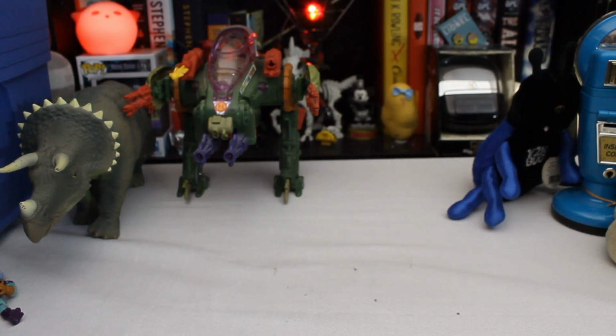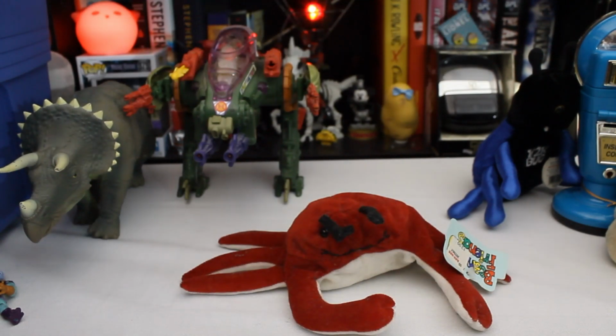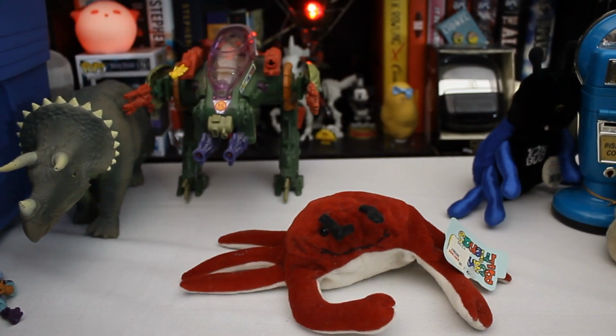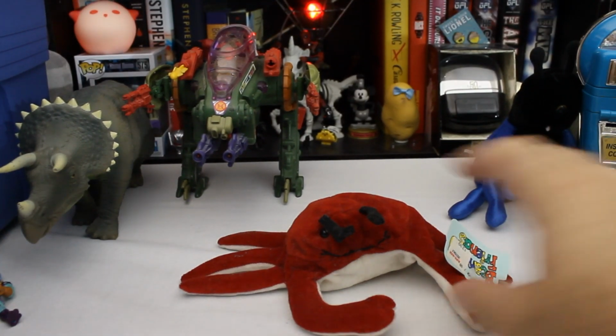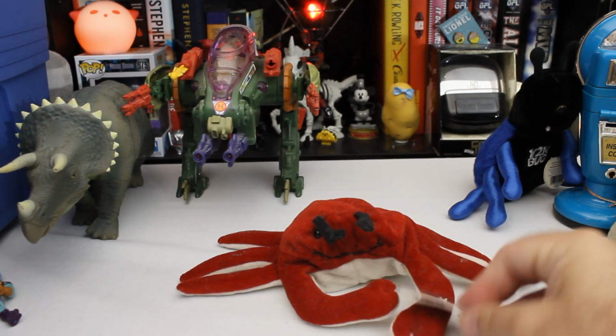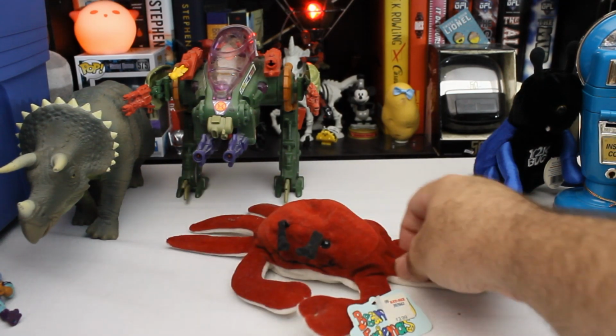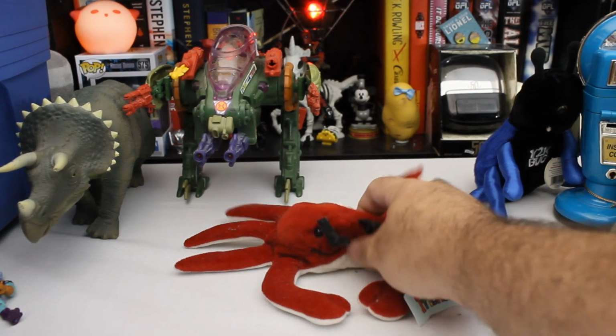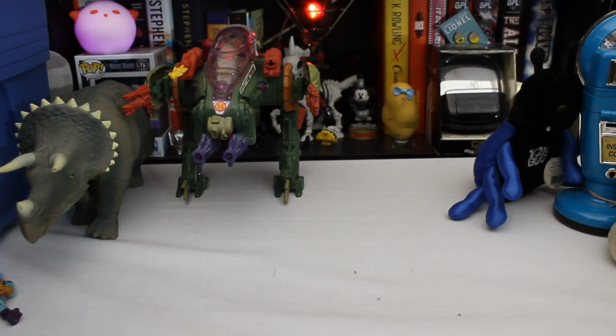I've got a random crab beanie. Of course, when Beanie Babies were big in the 90s, there were lots of knockoffs, and apparently Beanie Friends here is one. And it's from KB, and I don't know why I bought him, or how I came to possess him, but here he is. He was $3.99 apparently. I'm assuming I didn't pay that much for him. Well, I mean, I wouldn't have. I would have had my discount. But I'm kind of hoping I didn't pay for him at all.